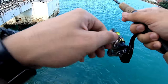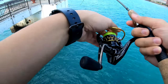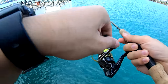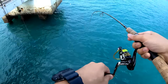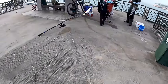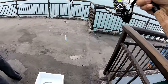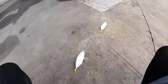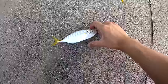Looks like we caught something again. Guys, it's quite fun on light tackle. Ooh, got two again. Yeah, very good. Nice. Now I know the secret already. Teach me. So another two. Good size selars, guys.